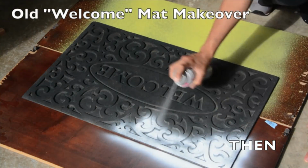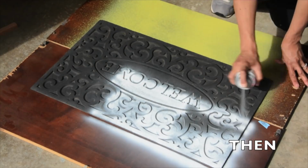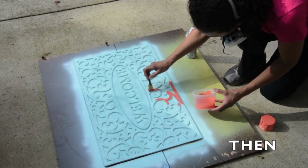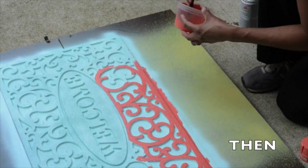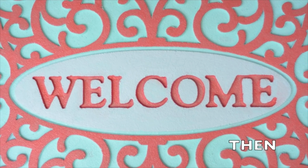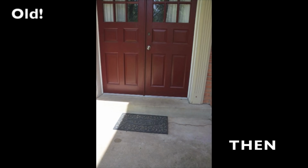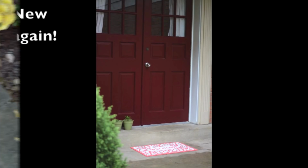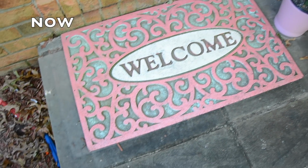So you may have remembered my painted mat from March 2015. Well, everyone said this is really, really cool, but it's not going to last. Well, I'm here to tell you this actually surprised me because it did last. It looked really great. It was pretty. Some people said, well, you could hang this on your wall. Well, you know what? I could, but I wanted to actually use it for a doormat.